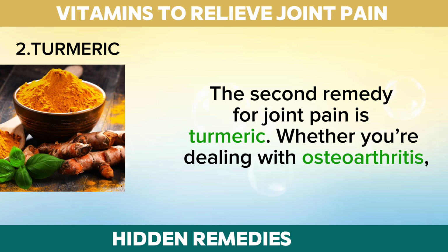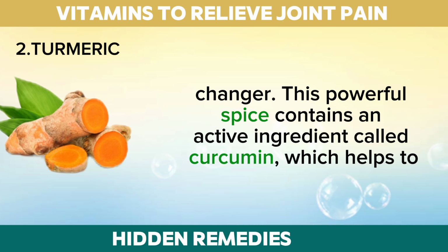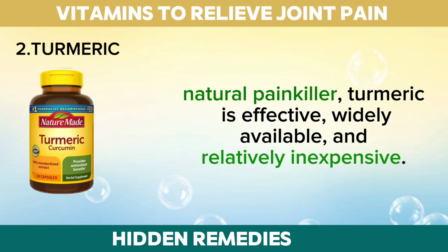The second remedy for joint pain is turmeric. Whether you're dealing with osteoarthritis, rheumatoid arthritis, or any other degenerative joint disease, turmeric can be a game changer. This powerful spice contains an active ingredient called curcumin, which helps to lower inflammation and reduce swelling in the connective tissues of your joints. You can take up to 2,000 milligrams of turmeric daily to experience its benefits. Known as a natural painkiller, turmeric is effective, widely available, and relatively inexpensive.